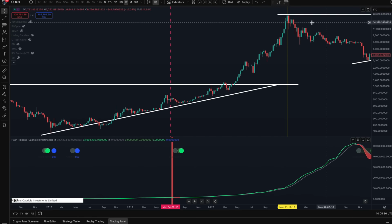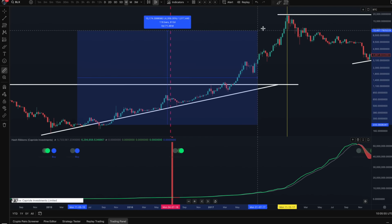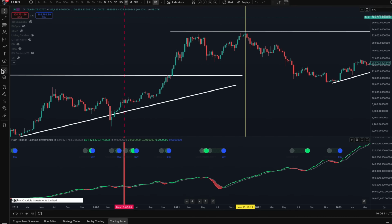And in 2017, this was the last buy signal here. And if we take it from that candle to the top of the market at the end of 2017, that was an 8,297% increase. And in the last cycle, which ended in 2021, and obviously we had a double top there at 64,000 and 69,000.